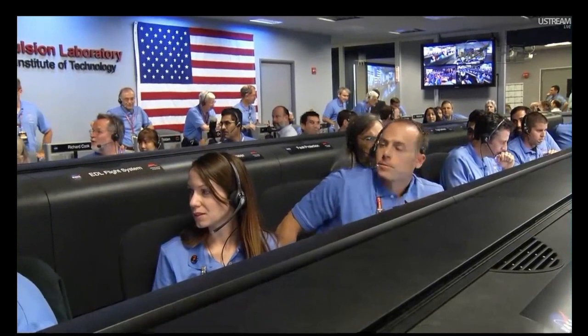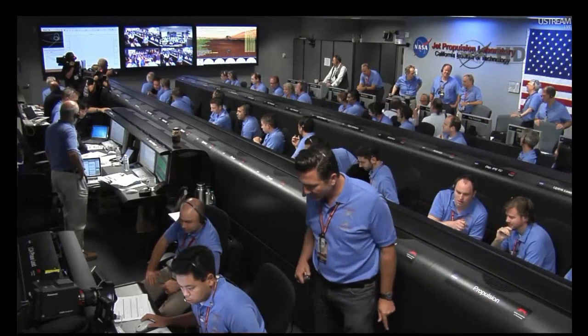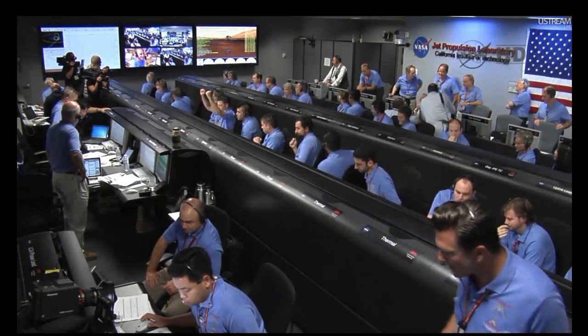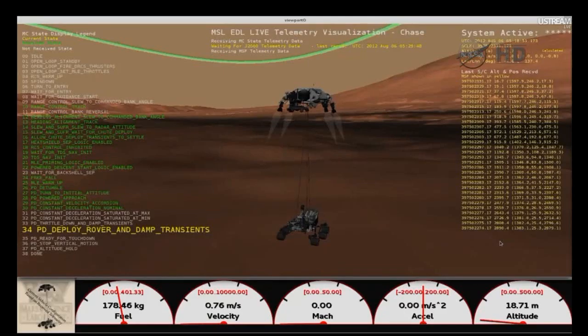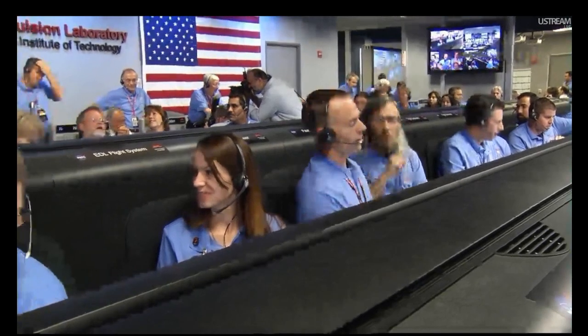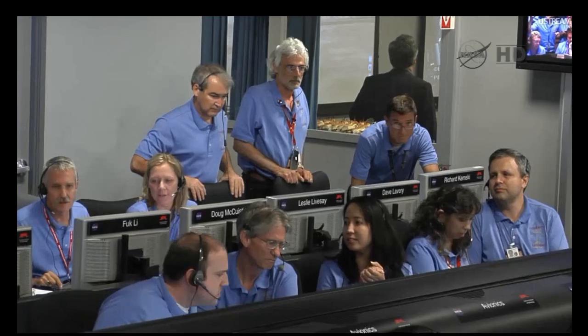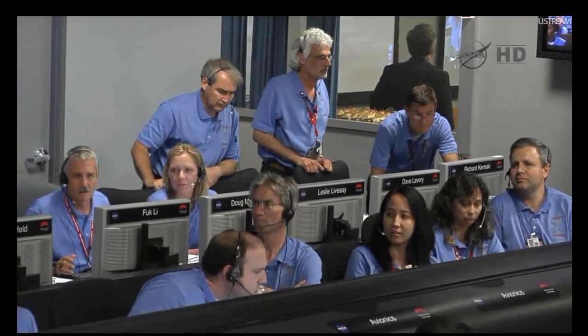Down to 10 meters per second, 40 meters altitude. Sky crane has started. Descending at about 0.75 meters per second, as expected. Expecting bridle cut shortly. Signal to Odyssey remains strong. Tango Delta nominal.